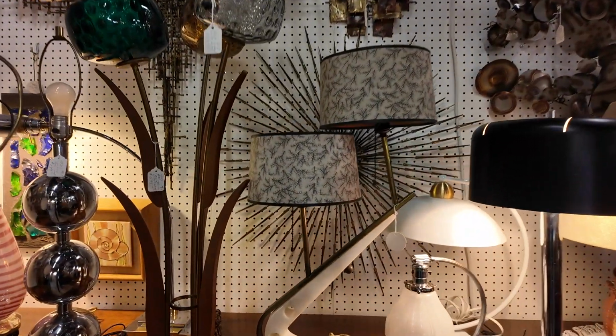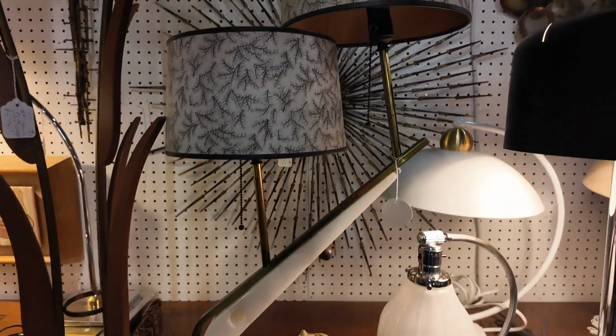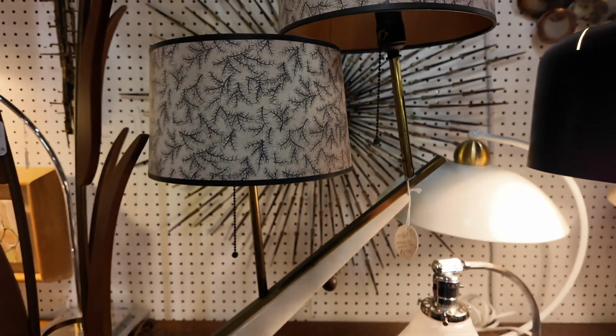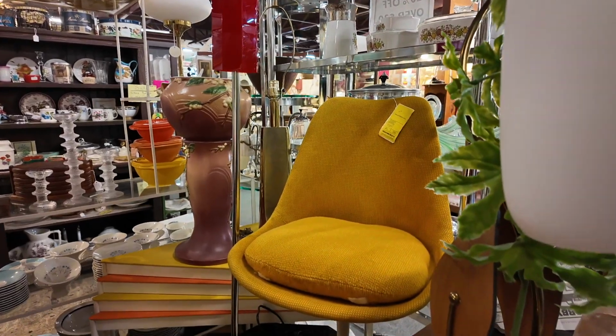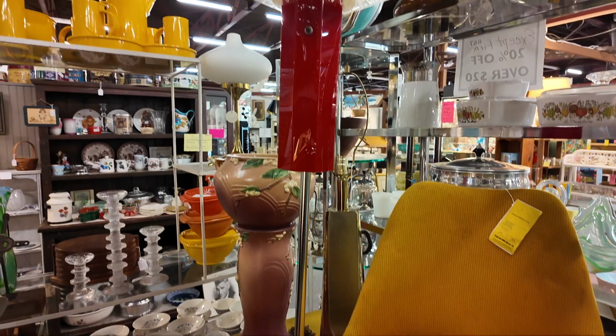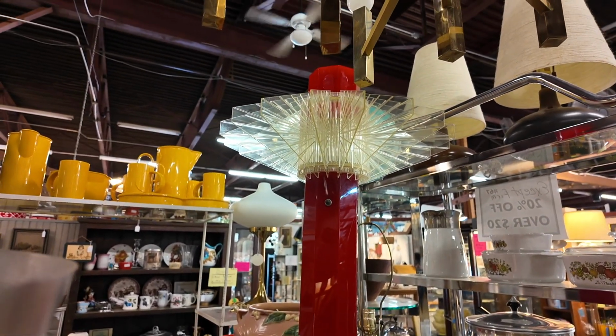This lamp is so cool. Look at the shape of that. This one is $595. It goes with that dresser. Here's a yellow chair hiding in the back, but look at this stand-up lamp. I have never seen anything like that. That is $695.